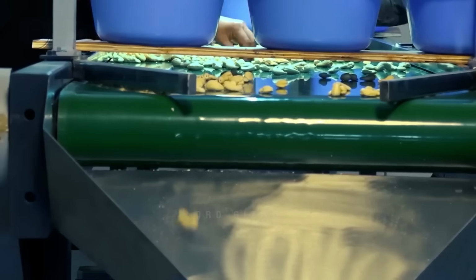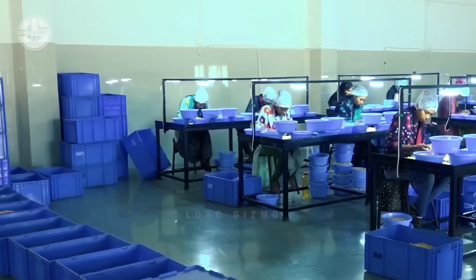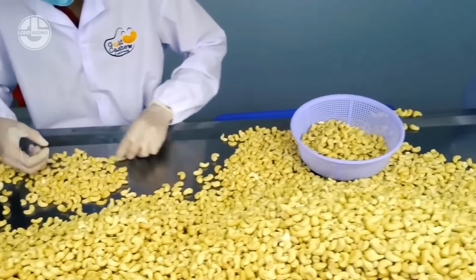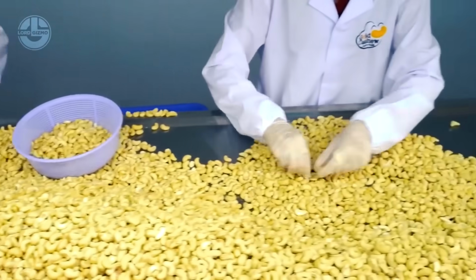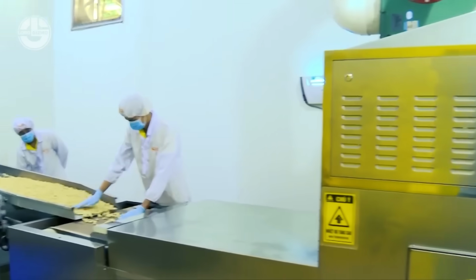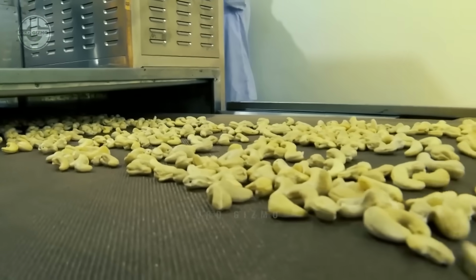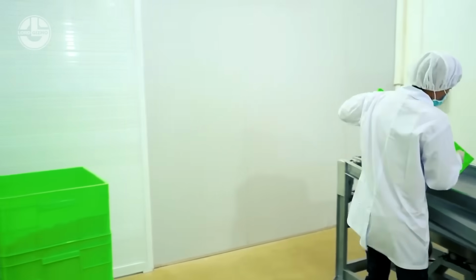proper categories. However, because of their affordability, accuracy, and speed, mechanical graders are becoming more and more common in contemporary cashew processing plants. Before placing the kernels in the appropriate bins, these machines employ cameras or other sensors to determine the size and form of the kernels.